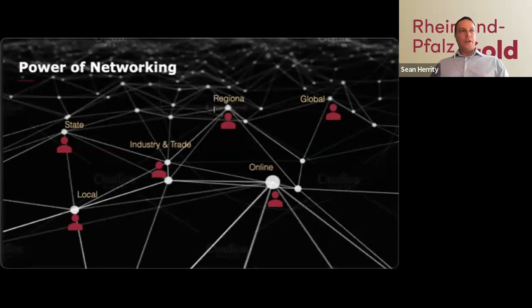That could be local offices of economic development, chambers of commerce, and you have those same organizations also at the state level, right? Then you have your different industry and trade associations. In Germany, you have the equivalent manufacturing trade associations. You have the equivalent wood building and craftsmanship associations, electrician associations.